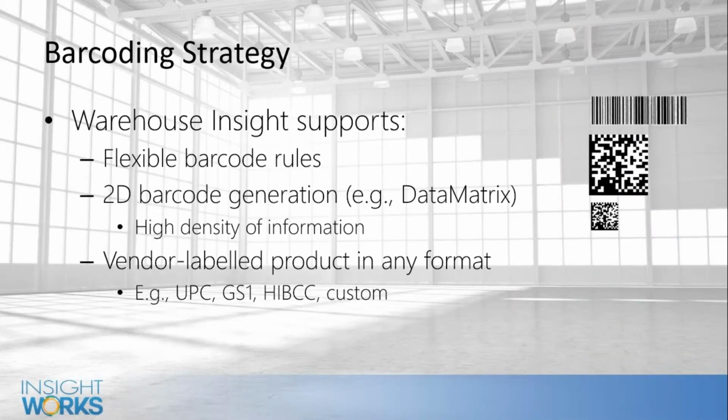All right, now let's talk about barcoding very briefly. So we support any barcode format. This is a common question, like a vendor's got this custom format, or we're using GS1 with these app IDs and delimiters, blah, blah, blah. And yeah, no problem. We can support all that. Doesn't matter what's in the barcode or what format it is. We can read it and we can figure out what you're dealing with in Business Central.